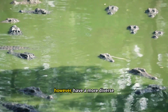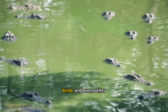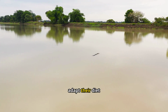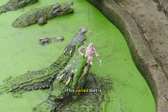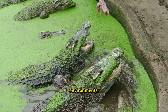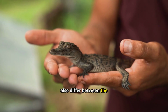Crocodiles, however, have a more diverse diet, including larger mammals, fish, birds, and even other reptiles. They are opportunistic feeders and can adapt their diet based on what's available. This varied diet is partly due to their ability to thrive in both freshwater and saltwater environments, expanding their range of potential prey. Reproductive habits also differ between the two species.